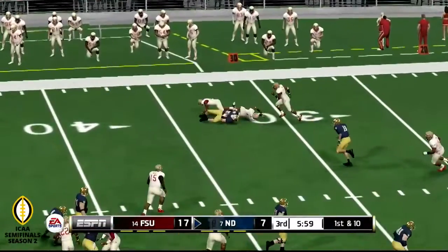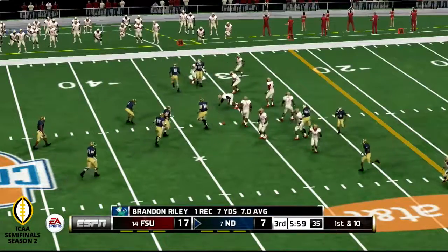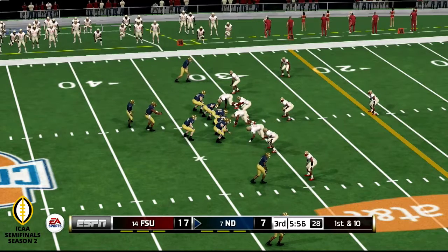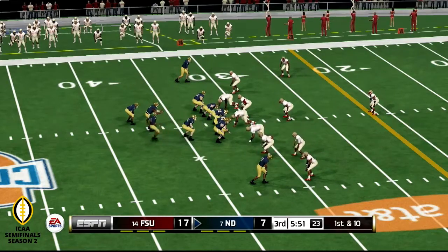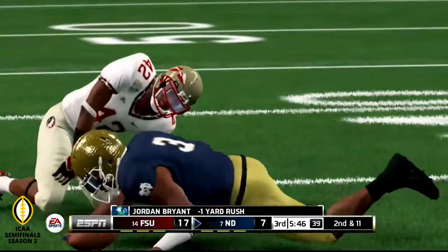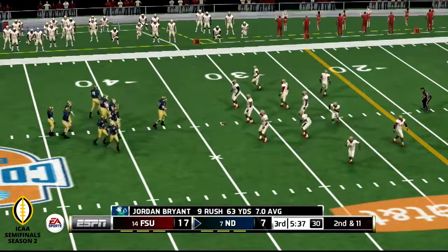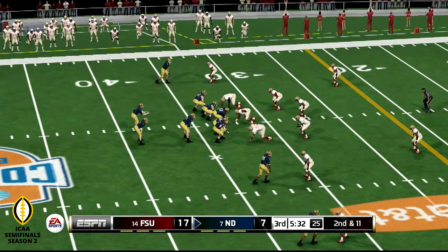Throws complete. He's got space to work. And he's taken down at the 32-yard line. The stop at about the 33-yard line. He had nowhere to go on that option play. Boy, you're right. He's lucky he held onto the football there. From the 33-yard line, second down. Now we'll see how the backup can do after that injury.